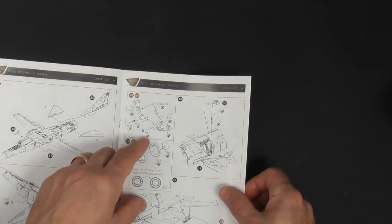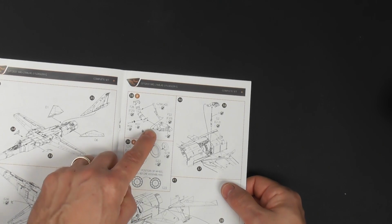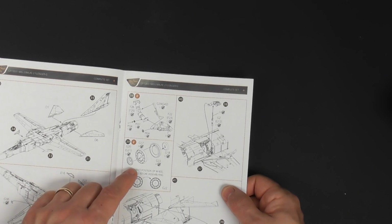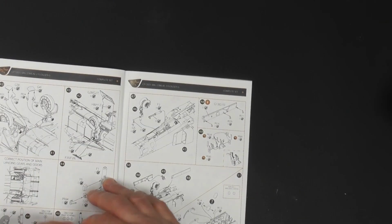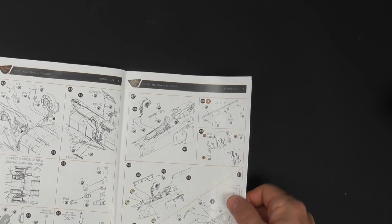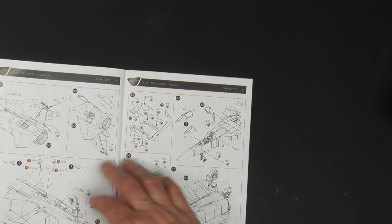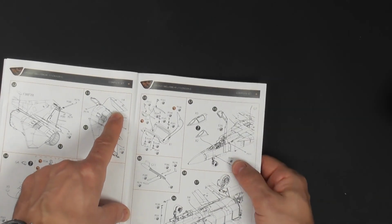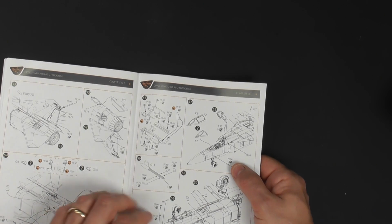And now the undercarriage, with this sort of trailing arm undercarriage, and getting that all symmetrical and getting the right sit is going to be absolutely crucial. Multi-part wheels, although I do think there are some resin wheels as well that you could have. More undercarriage stuff going on, nose wheel stuff going on. Various scoops and things. Here's the unique sort of folding ventral strake going down. You might want to leave that off until after painting. And then lots of little lumps and bumps.